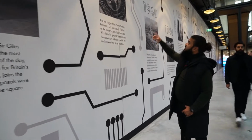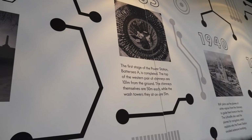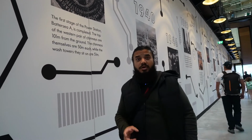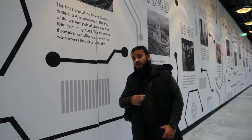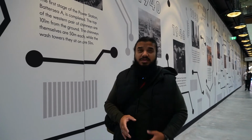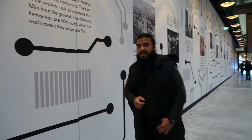Check the turbines out. These are all inside the first stage of the power station, the top of the western part chimney. So that's part of the chimney. You know what, every time I look up, seriously on camera, it doesn't paint the picture of how grand and tall it is. It's just amazing. I used to go past Battersea, as I said in the beginning, on Battersea Bridge. Even then the towers used to look mad. But when you come right up close to it, I'm not scared of heights, but it just looks so grand. You gotta come and check it out.